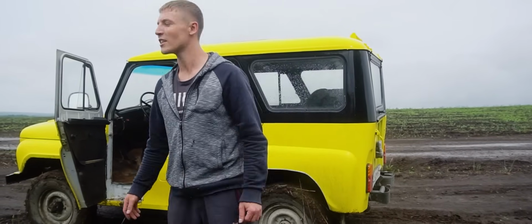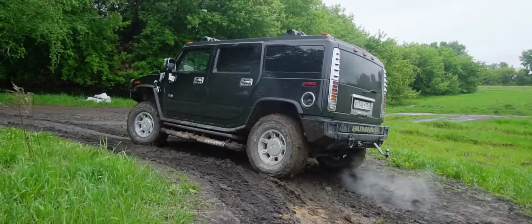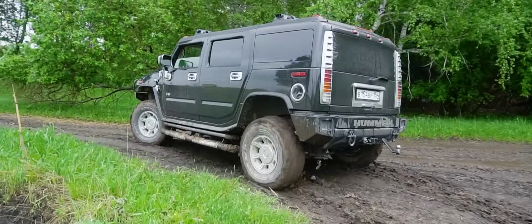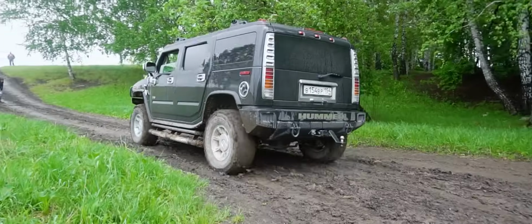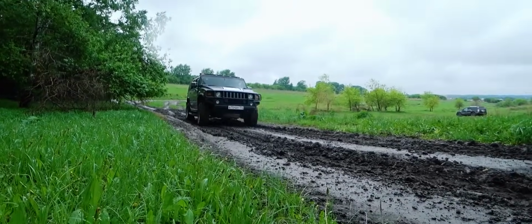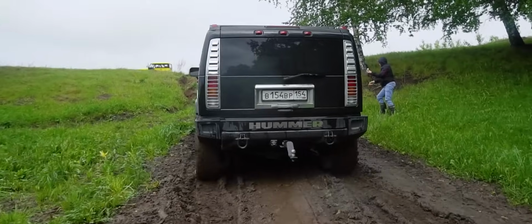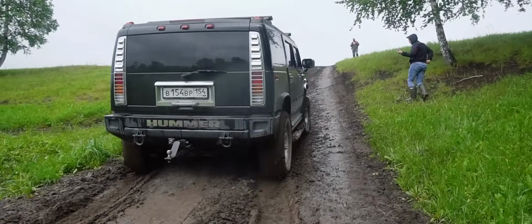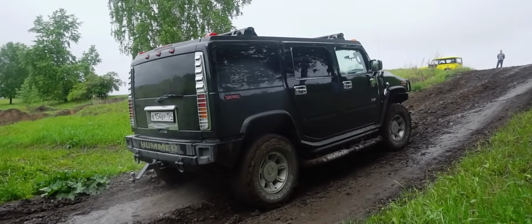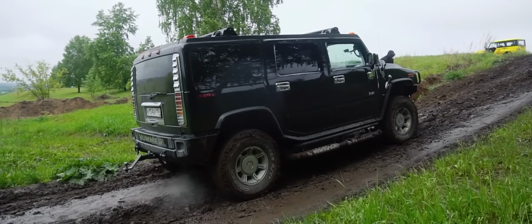Now I expect the Hummer to start ascending. Awesome, I'm through. Where are you going? Oh man, this thing is all over the place. It's also wide. But let's see. The ground is drying. Nah, it's not climbing uphill regardless.